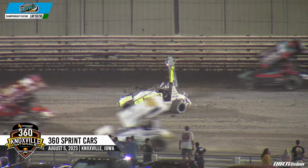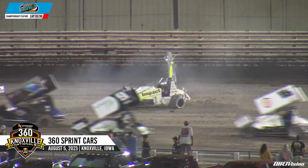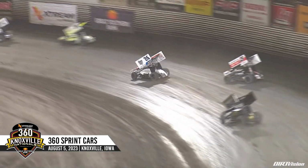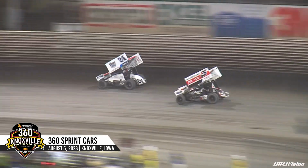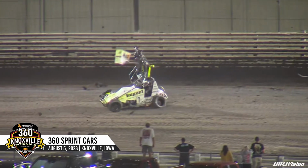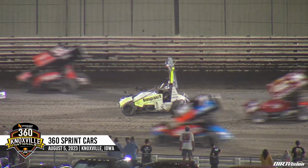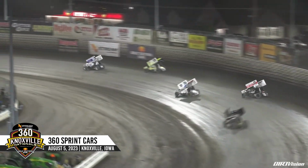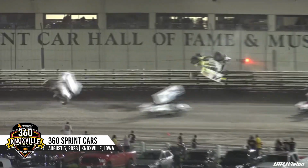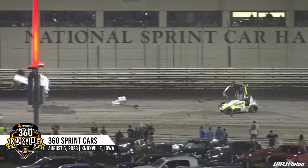Garrett Williamson, one of them in the 24, and I believe Caleb Johnson, yes, the other car. So there's a look at the 2 cars involved right there. Caleb Johnson slides up the racetrack. Garrett Williamson. Wow. Here they are again. Oh. Getting right into the left rear.